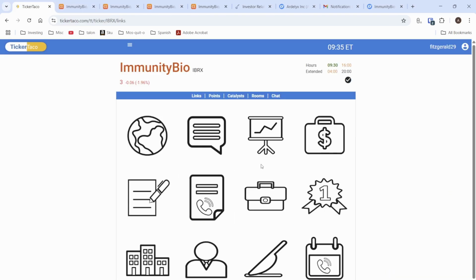Other links available here include the stock charts, the SEC filings, analyst ratings, institutional ownership, insider trading, short interest, and earnings call calendar. So altogether, this one page can link you into nearly everything you need to know about a stock.